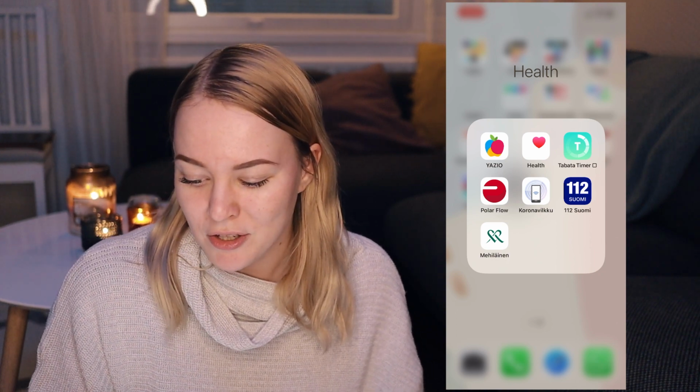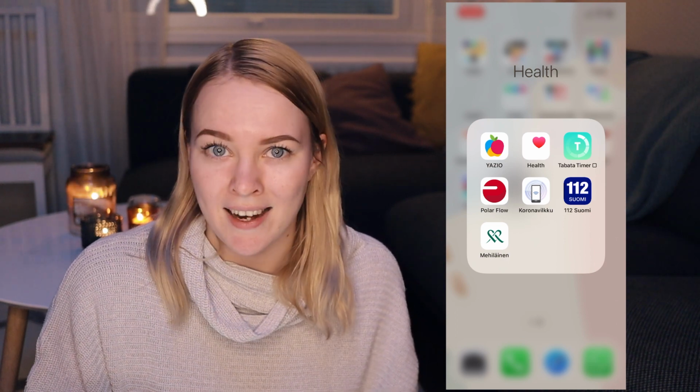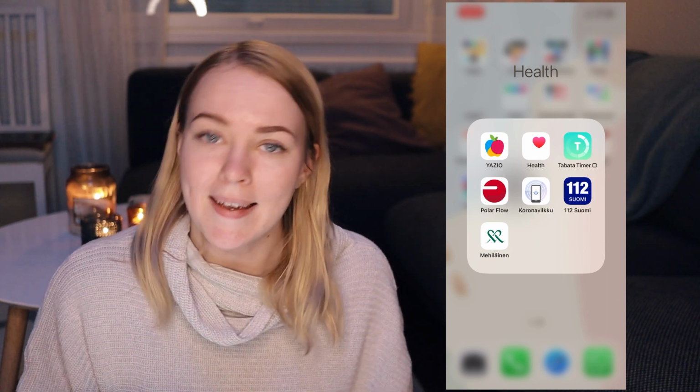And then 112 is like 911 but for Finland, so it's an app for that. And Mehiläinen is just another healthcare app. It's for a private hospital or private healthcare.